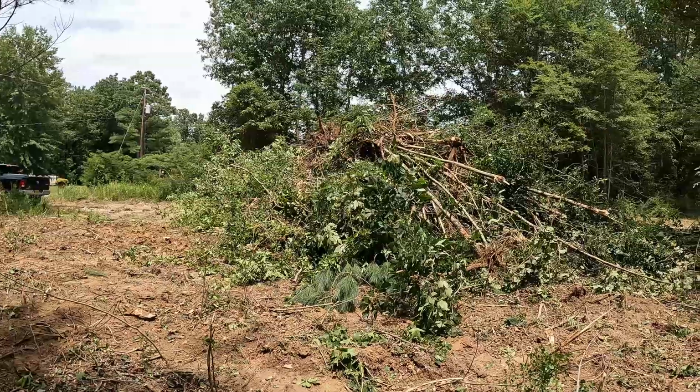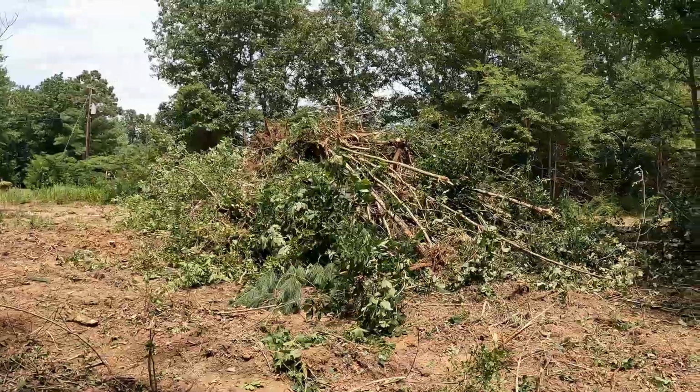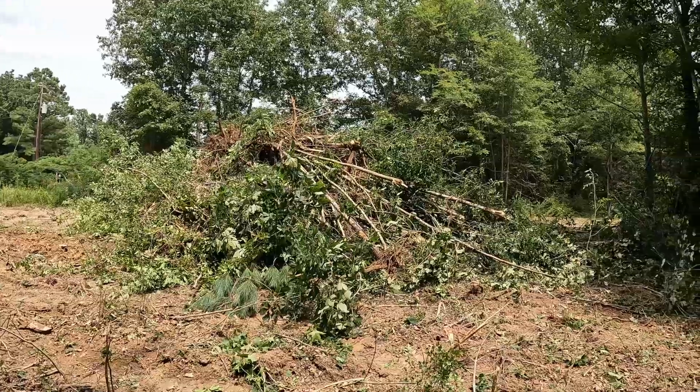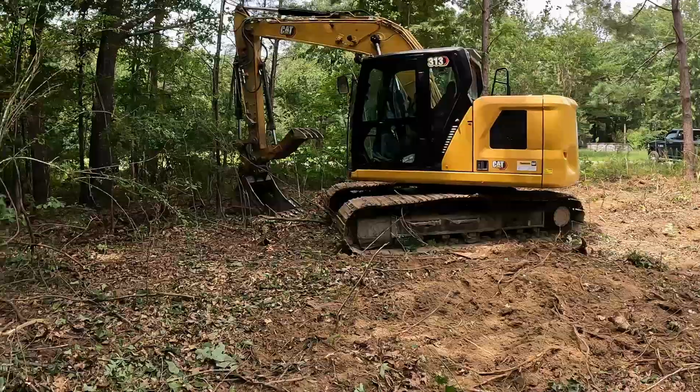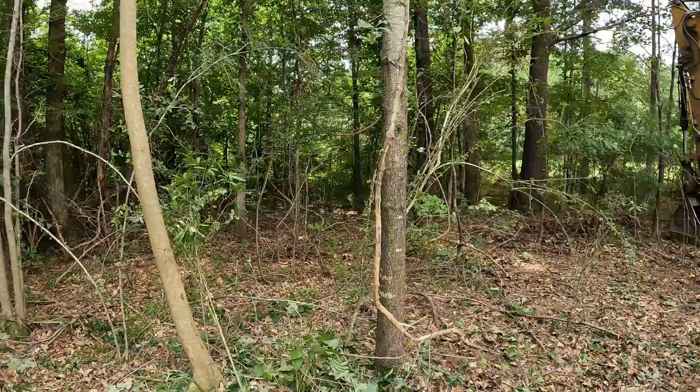That pile, it's probably about 10 feet tall at least. It's a lot bigger than what it looks on camera, I assure you. But y'all can see how thick it is in here.